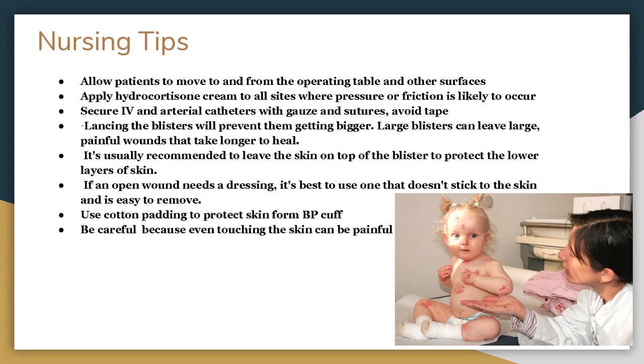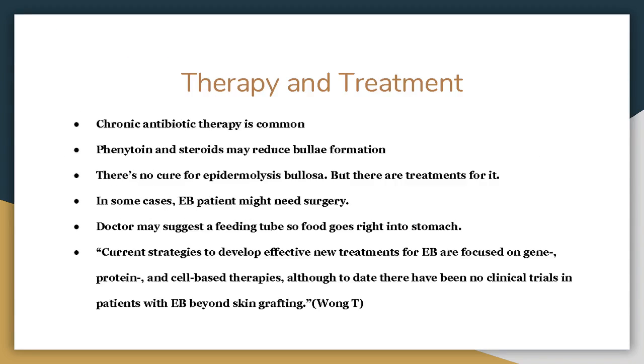Therapy and treatment. Chronic antibiotic therapy is common. Phenytoin and steroids may reduce bullae formation. There's no cure for EB, but there are treatments for it. In some cases, EB patients might need surgery. Doctors may suggest a feeding tube, so food goes right into the stomach without food abrading the esophagus.